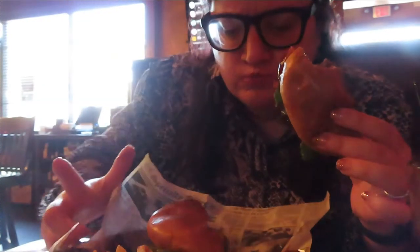So good. Perfectly cooked burger. I love the bacon. It's crispy. I don't like a chewy bacon on my burger. It's like I'm having a barbecue sandwich, but of course it's a burger. Perfect amount of sauce, and I love these fries and whatever seasonings are on them. I'm in heaven. I'm gonna chow down, eat the rest of this. There will be no leftovers, I promise you that.